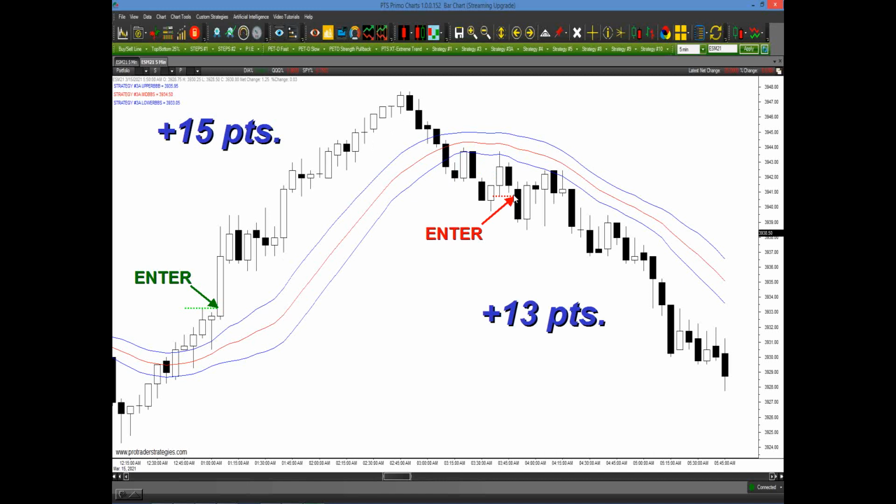So potentially, just last Monday, you could have captured upward of 28 points, which is about $1,400 per contract in one day. Now, I'm not saying you would have, because that would have required you to get in and get out at the top or out at the bottom. So let's say you only captured half of that, okay? Instead of 28, you captured 14. That's $700 still in one day. That's not a bad day of trading, right? And this is just off one example.